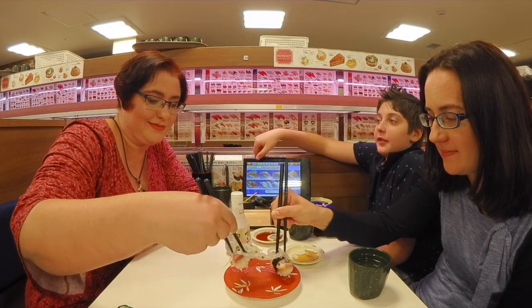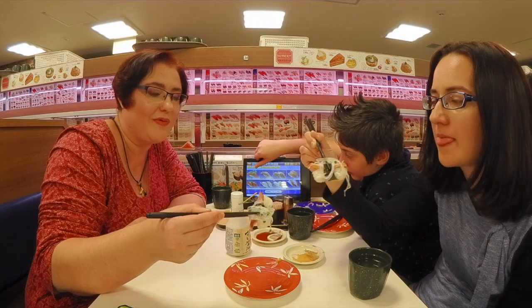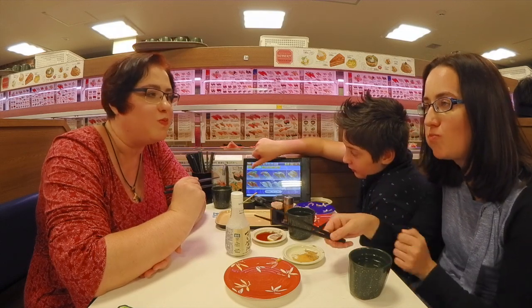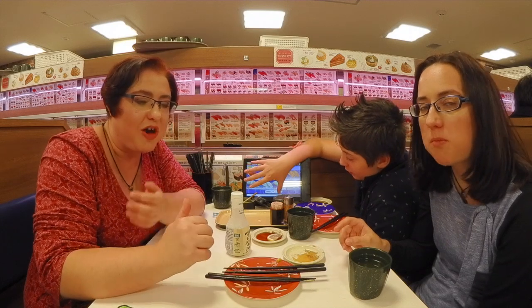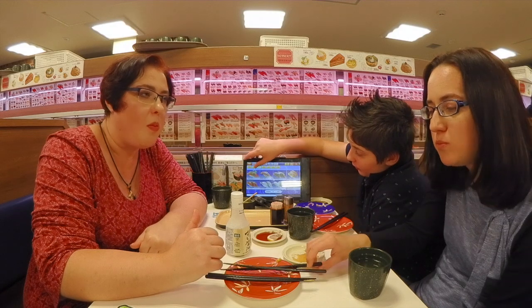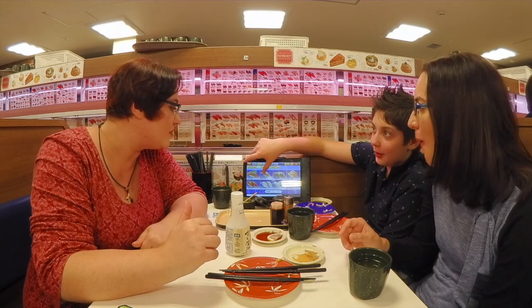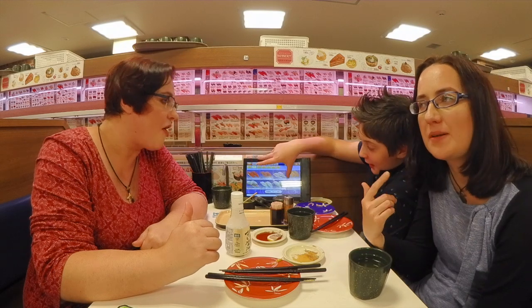What was your favorite? Hard to say. I love them too much, all of them. The smoky duck. This is my favorite right here. There's the raw one, but actually the cooked one was really good because they come with the sauce on top. And I'm gonna get this one.